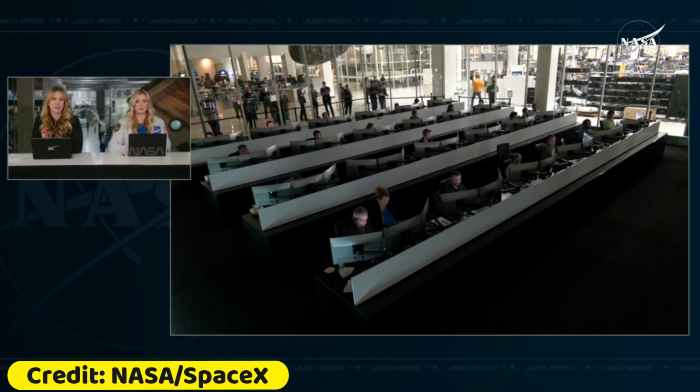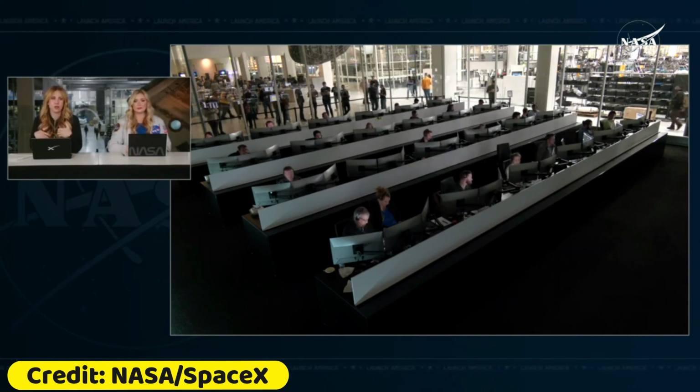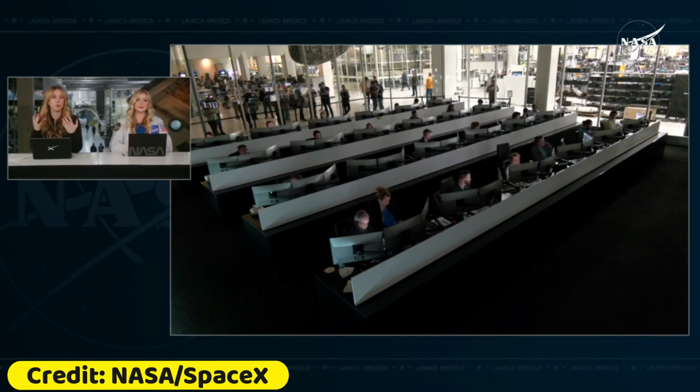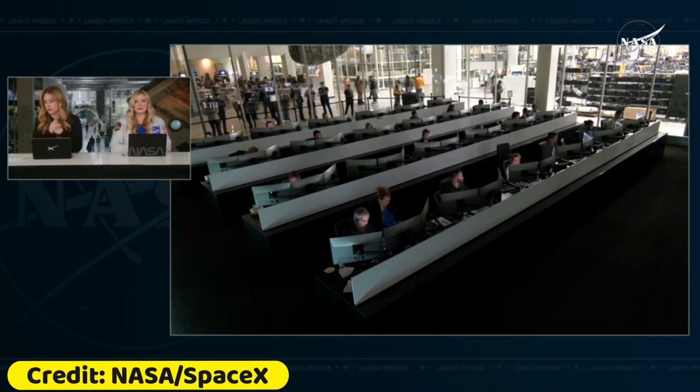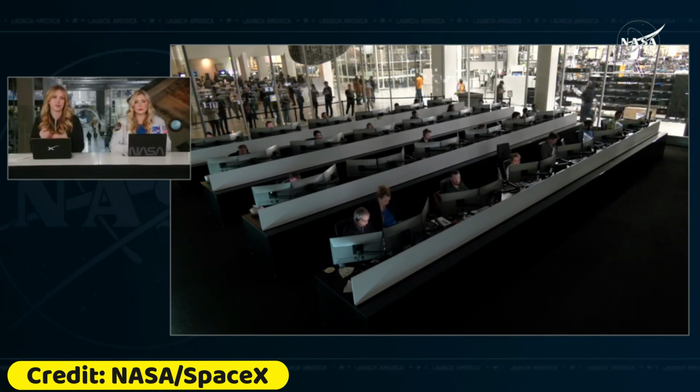All right, great news there in terms of continuing to make progress. That back and forth communication we heard was just letting the ground know that per their instructions, Crew-9 has now put away everything that was necessary in order to begin the re-entry, including those tablets that were located on their legs. Those are now stowed away. They've tightened that safety harness that we see there, and the visors are now down. With all that being said, let's take a minute to meet our returning crew.